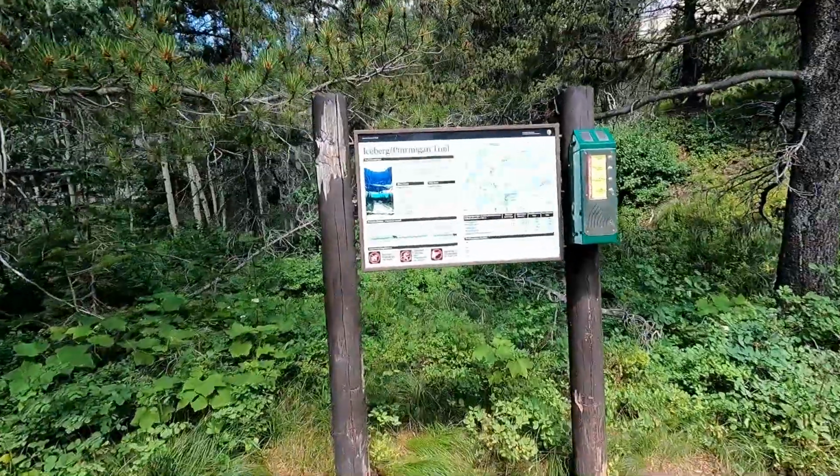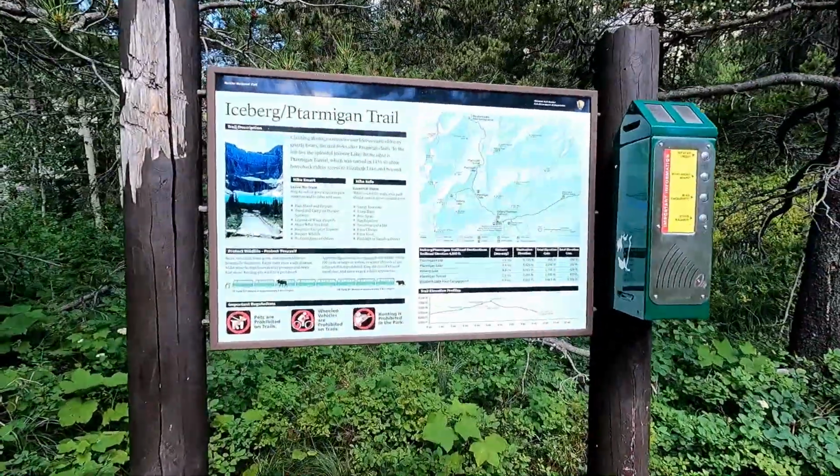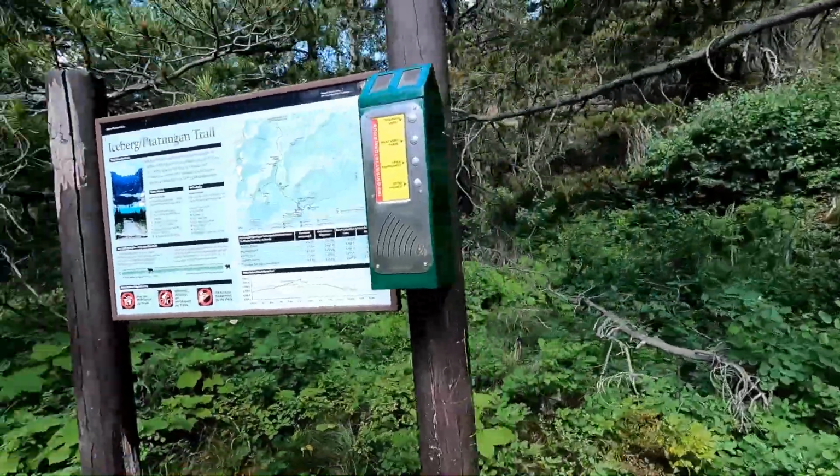So today at Glacier National Park, we're gonna take a trail called Iceberg Lake. And here we go. Partway up, it splits off and also goes to Ptarmigan Tunnel. And the one we're doing, Iceberg Lake, it's a 5 mile out, 5 mile back. So away we go.